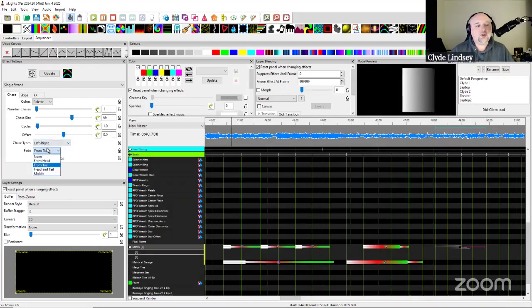And then you also can do head and tail, which I showed you, and then the middle is great. I use these very, very consistently for a lot of different things.